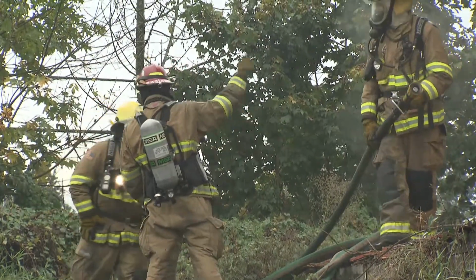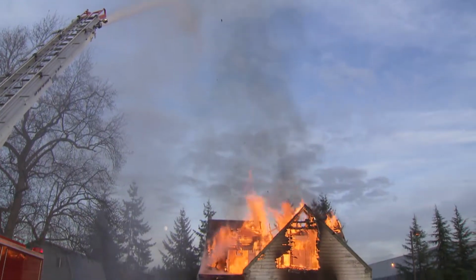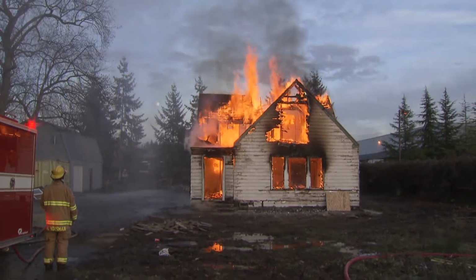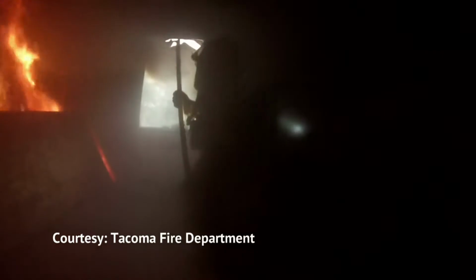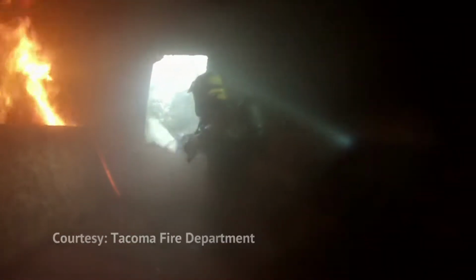Live fire training in a controlled environment is really one of the best ways to develop firefighter skills. Firefighters practice hose handling, fire attack, they observe fire behavior, they sometimes will practice what we call rapid intervention crew, of a firefighter having a mayday situation and we'll send a crew in to rescue a trapped firefighter. So there's a lot of things that they can practice in that live fire training environment.